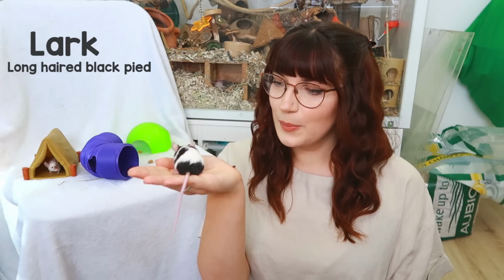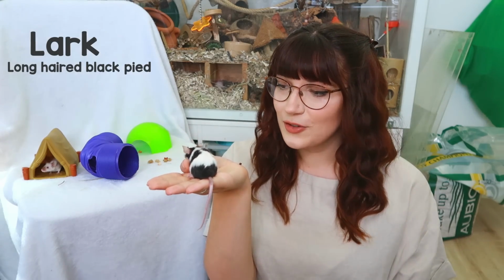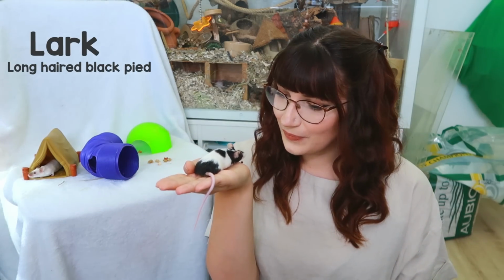So that is Lark. One of my favourite things about her is the zigzag on her face, and she does remind me very slightly of my previous mouse, Pebble. They look a bit similar, but she's very, very cute. Aren't you? You're so cute.